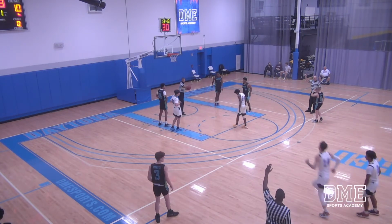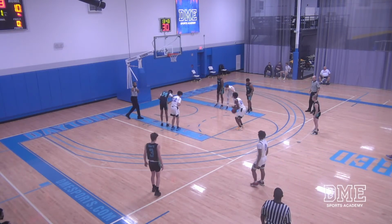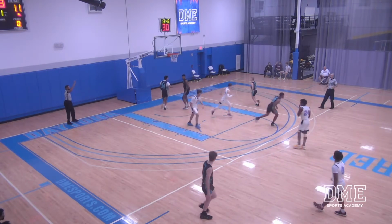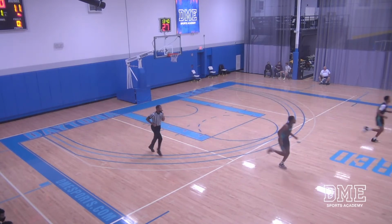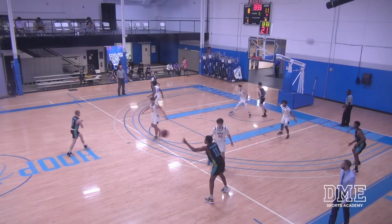Speaking of the UK, absolutely, Brandon. A defensive-minded player who can shoot from outside. Very good spot-up three-point shooter. Hard-working. This is Gillis from Belgium. A lot of international players on the court today.